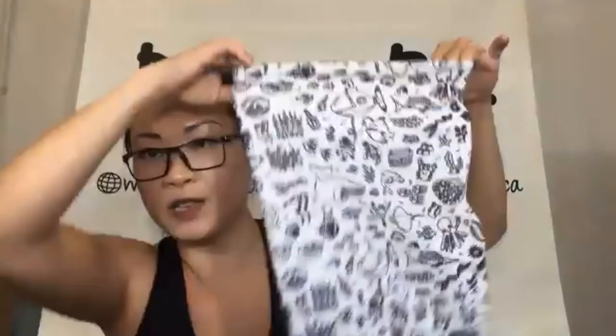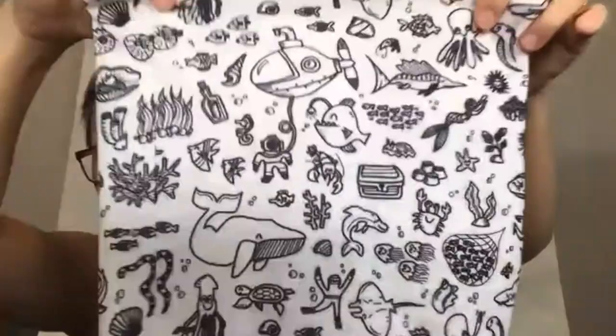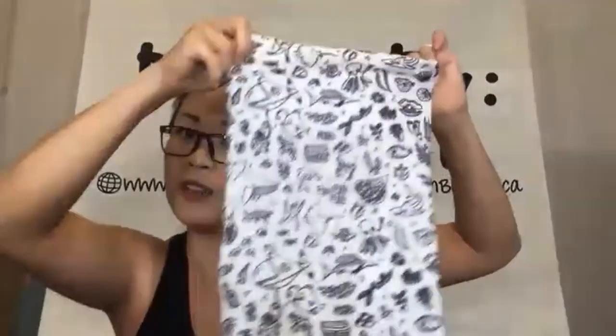So similar to our stationery case, these are also fabric items. You can also color them because, you know, they are little pictures. So if you wanted to personalize a portion of your bandana, you can just grab a set of markers and color them in.